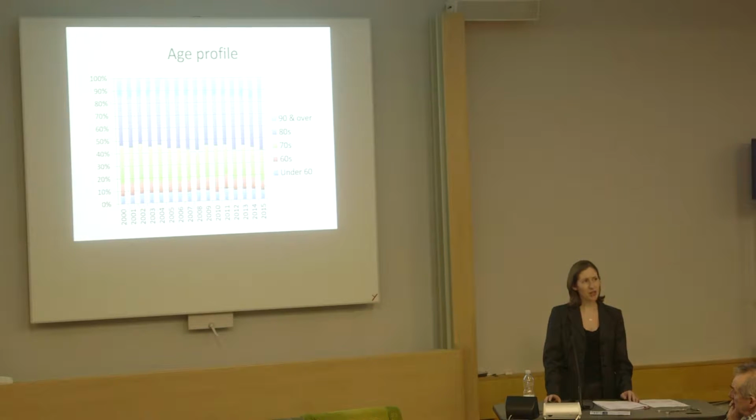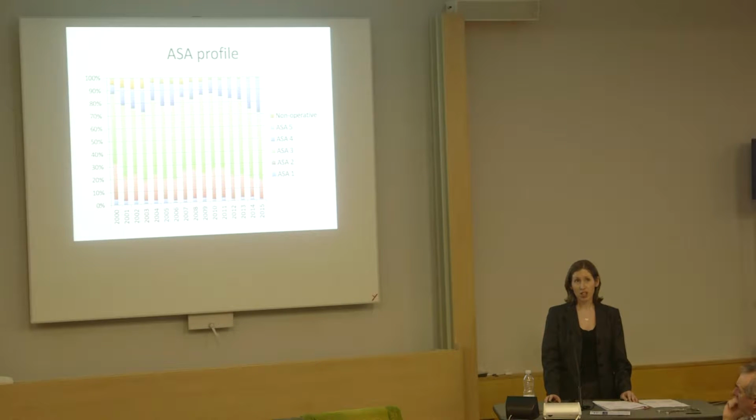Well, if you look at the demographics, the patients certainly aren't getting any younger. 60% of our patients are now aged 80 and over. They're certainly not getting any healthier. 58% of them, as shown in green, are ASA 3. There's been a marked rise in ASA 4 patients who now represent 26% of all our hip fractures.